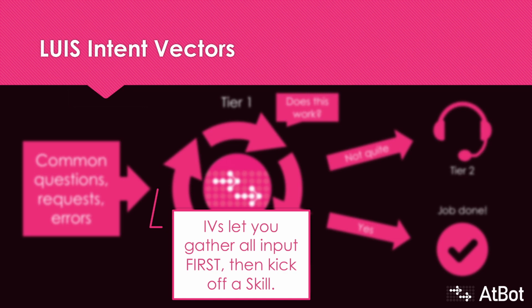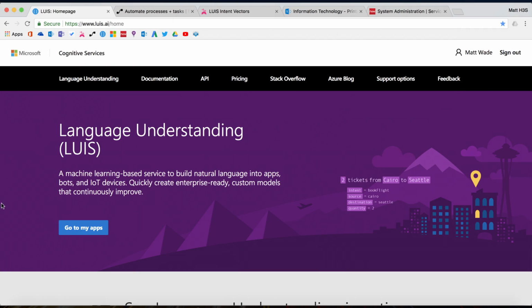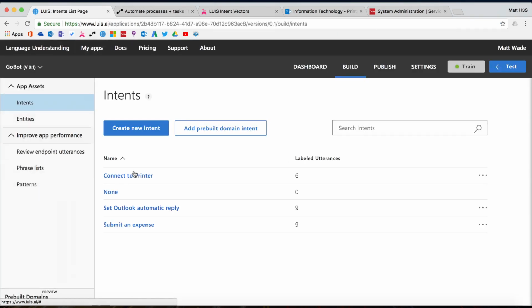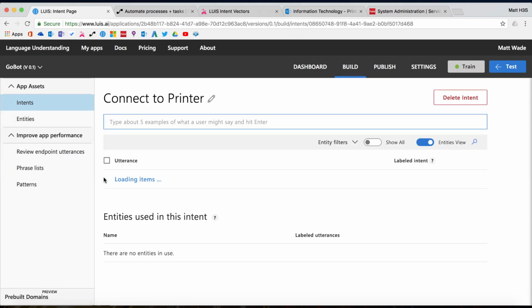All right, so let's get started. We're going to jump right into LUIS. So I'm going to go to luis.ai, and I'm actually going to open the app that we dealt with in the last video. So I'm going to open up the intent connect to printer.